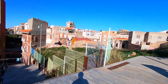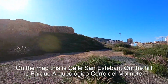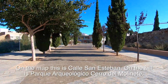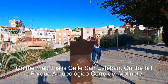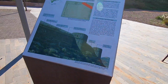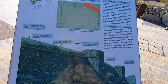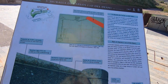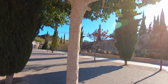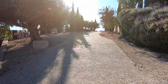We're on top of the stairs now. There's some sort of ruins up here. There's a sign about it even. Curtain wall, artillery bastion. So we're gonna see if we can just walk in for free. And if not, we won't. So Janet wants to go this way instead of up the stairs.